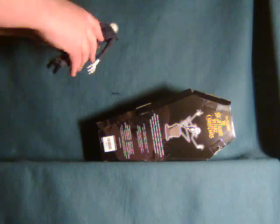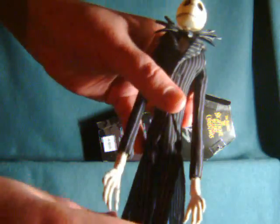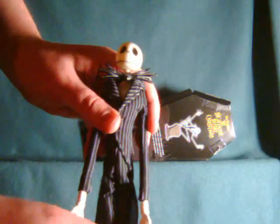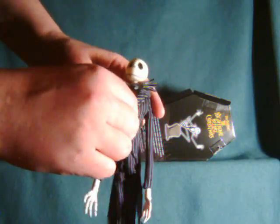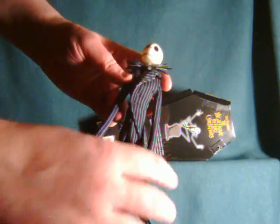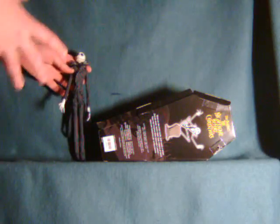Now, when I call him a figure, it's probably a bit of a misnomer. He's really more like a doll because there's not much articulation and he does use real cloth clothing. I guess that's where I draw the line between action figure and doll. It's just the whole cloth clothing. He's fairly tall, about 10 inches. For scale, let's bring in another figure doll.